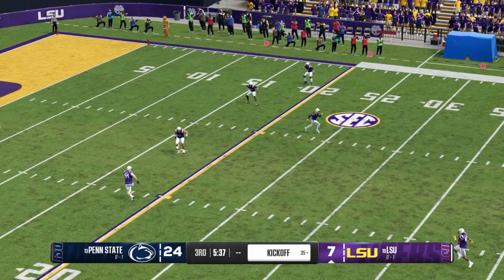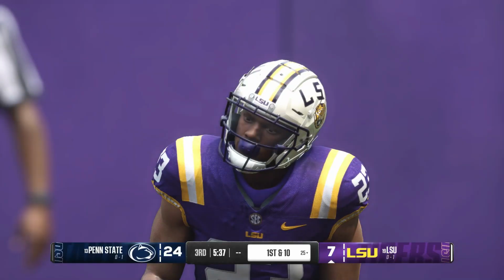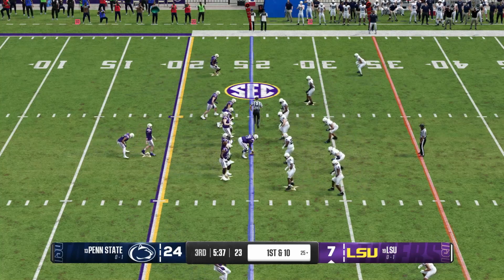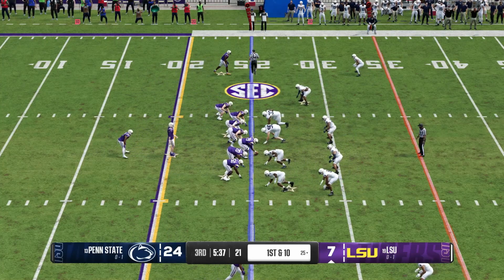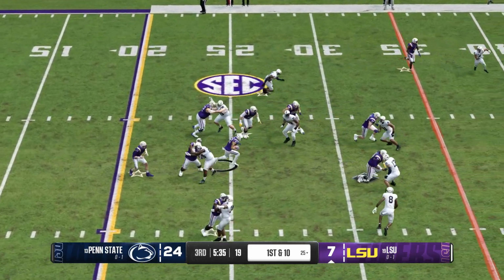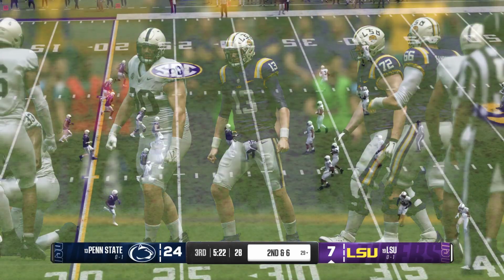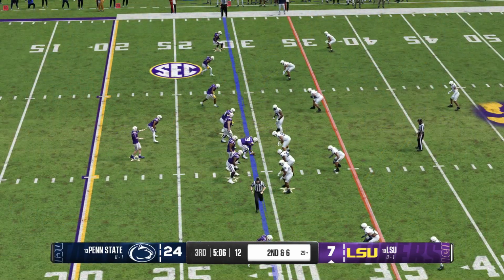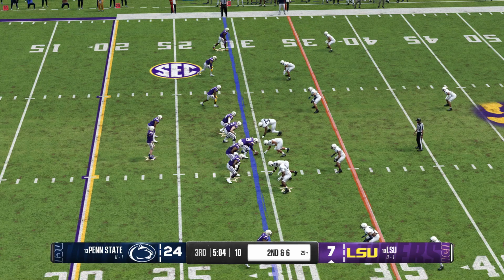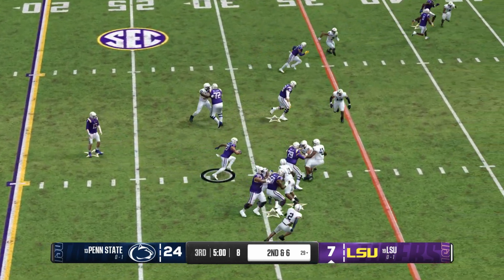24, LSU, 7. And no chance at a return. Here they'll start this drive at their own 25. LSU will dive into the playbook here on offense. Trailing now by 17, David, this is an opportunity that they need to answer. And down by 17, it's not panic mode yet. Like, I know we just gave up some points and our defense hasn't played great. I think this offense can still be who they are and stay consistent.